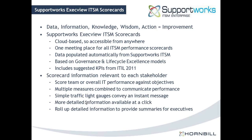So those scorecards will be relevant to each of your stakeholders. So you no longer have to provide irrelevant information to any of those stakeholders. Each of those scorecards you can produce exactly for each of your stakeholders, all the way from the operational level to the service delivery, all the way to your CIO and the boardroom. Each of those scorecards as well allow you to drill down into the underlying data.